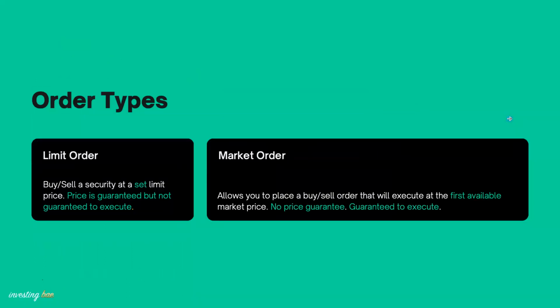So you've got two order types. You've got limit and market. With a limit order, it allows you to buy or sell a security at a set limit price. The price here is guaranteed, but it is not guaranteed to execute, right? So limit orders are good if you have a wider spread, if you want to control the price where you get in. Just remember, it's not guaranteed to execute.